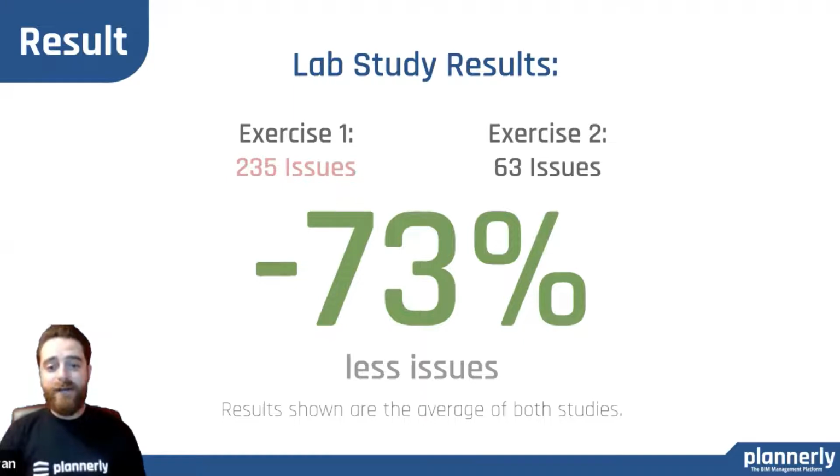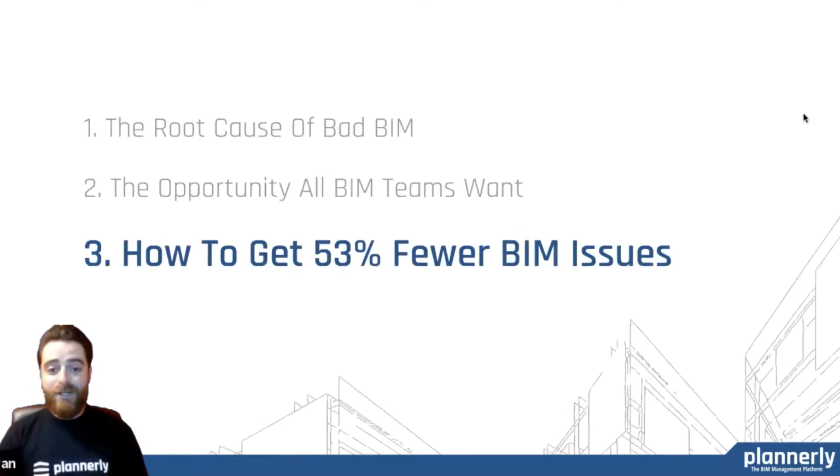In exercise 1, their average was 235 issues, so clashes. These were elements that took up the same space, or just wouldn't have been worked out. And this is just from the report of us clashing, using a tool to clash. And in exercise 2, there were only 63 issues. And they still had the time to come in and reduce that number. It was the same 80-minute period. All they did was spend 20 minutes planning with a little bit of guidance, and just that was huge in their eyes.